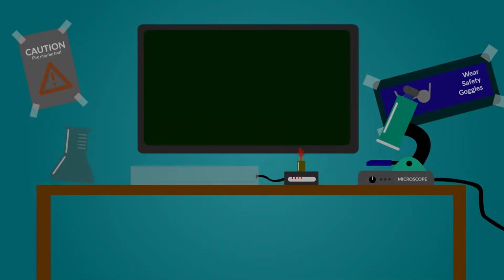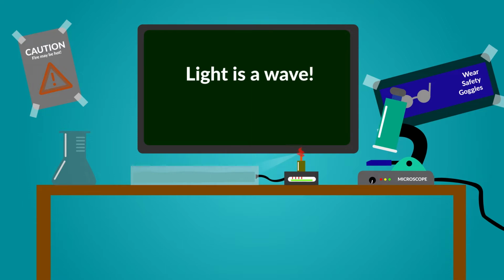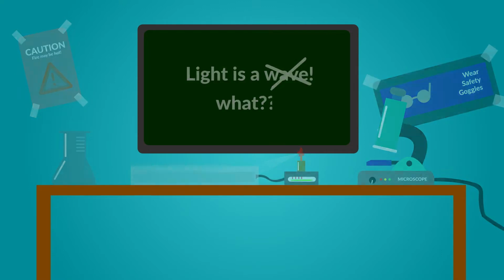Wait, so which is it? A wave or particle? Well, it's kind of both. Throughout the next century, a series of experiments proved that light did not only contain wave-like properties, but also was part of the electromagnetic spectrum. This notion would be challenged in 1801 by what we now call the double-slit experiment.